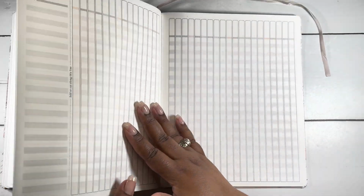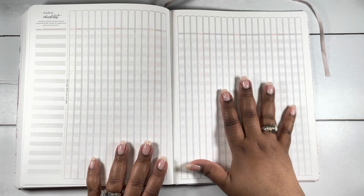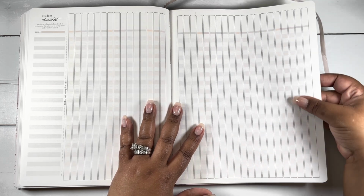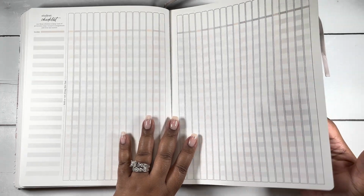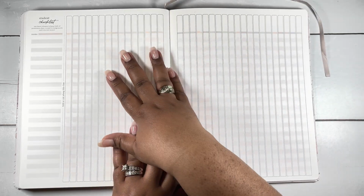And then you have notes pages. So you get 12 sheets of blank notes pages, and then you flip into your checklist page. Now, this planner also comes with the 80-pound Mohawk paper. So this paper definitely is thick. You don't have to worry about your ink bleeding through. If you're using permanent marker, however, I would warn you against using that. But for the most part, all pens, highlighters, you should be able to use in here.